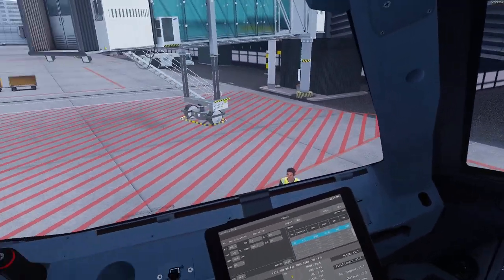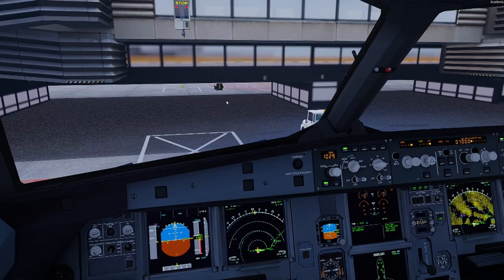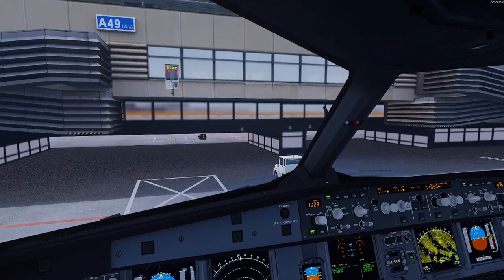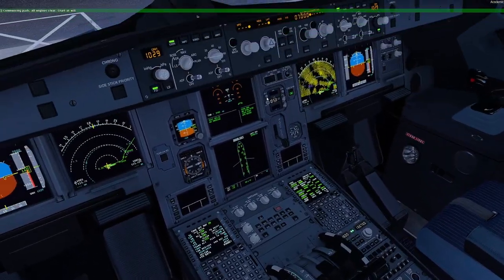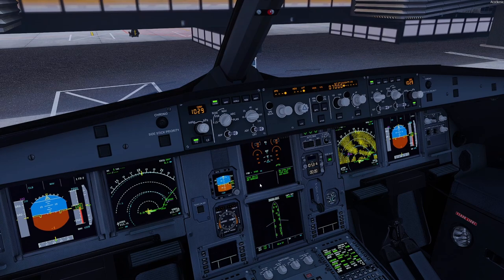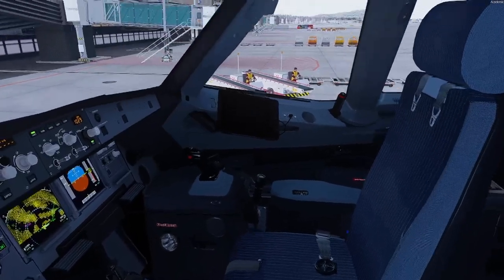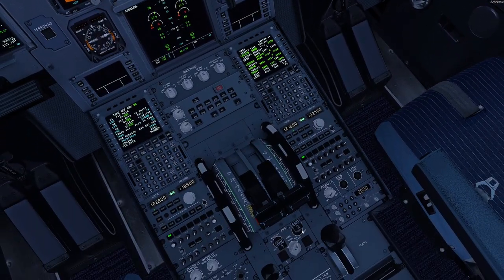Yeah, so he will connect up, and we can actually just announce on that. So release parking brakes. So zero traffic, Swiss Air 79, Whiskey, push back, stand Alpha 49. Release parking brakes. So he's shouting at us, release the parking brakes, stop the clock. All engines clear, start at will. We'll get the weather radar on now that we're pushing. Ignition start. Starting engine number 2.